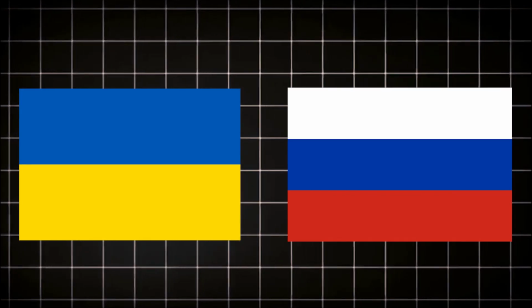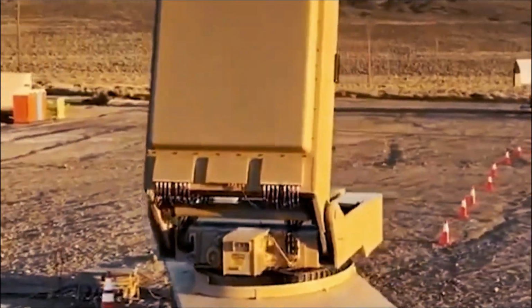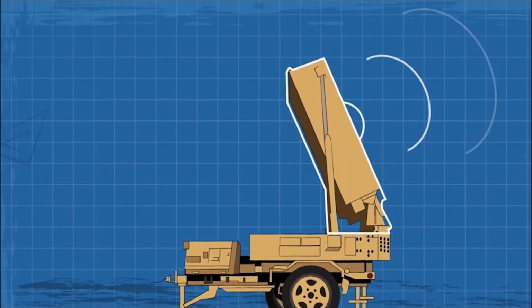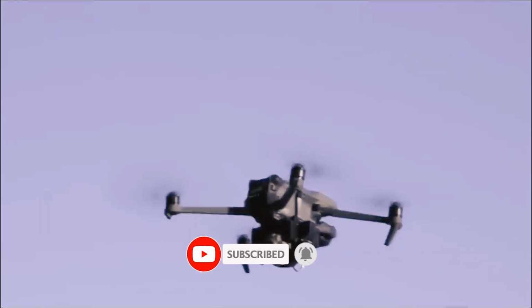Both Ukrainian and Russian forces employ EW systems extensively, leading to a constant technological arms race to maintain drone operability. As each side develops more sophisticated jamming techniques, the other must enhance its drone communication technologies to maintain effectiveness.